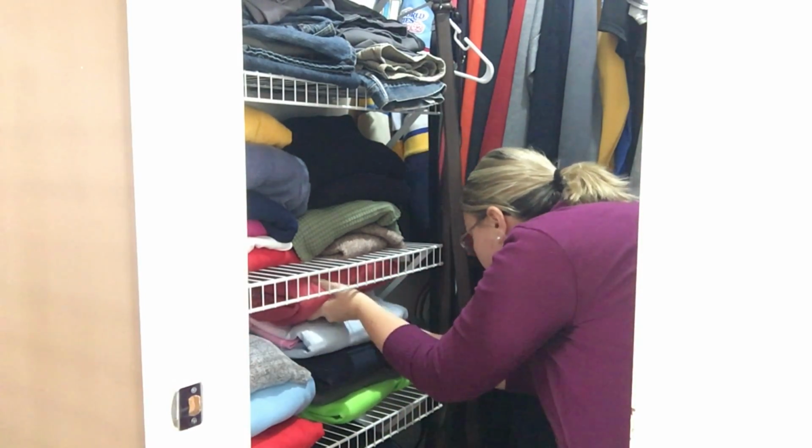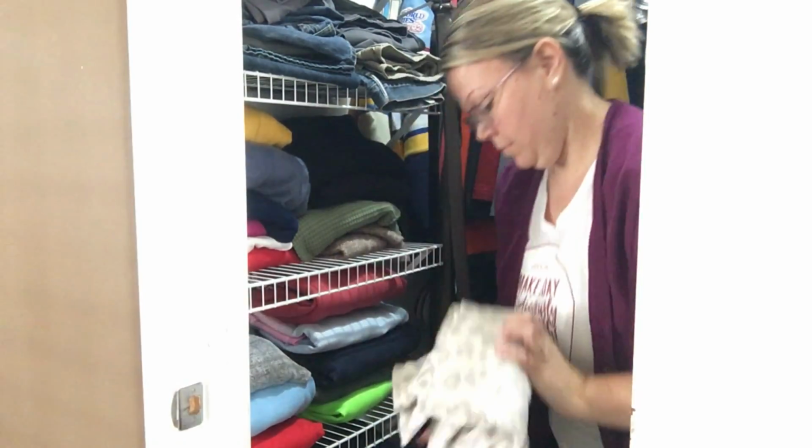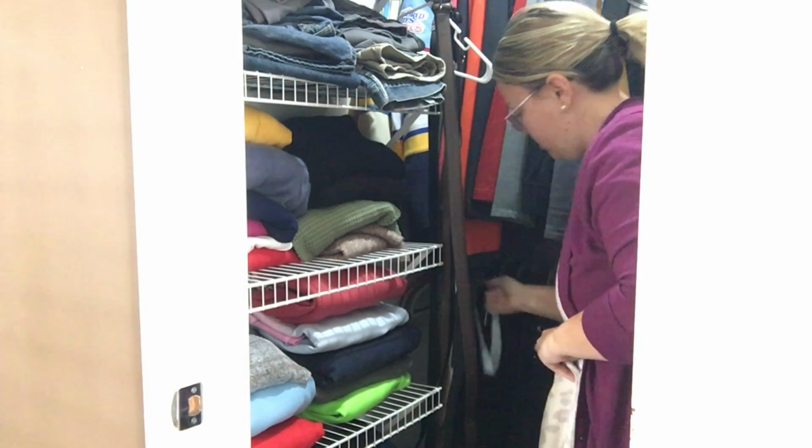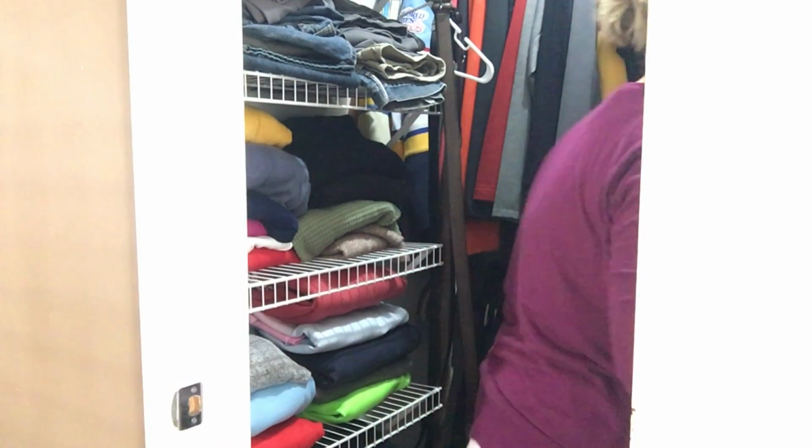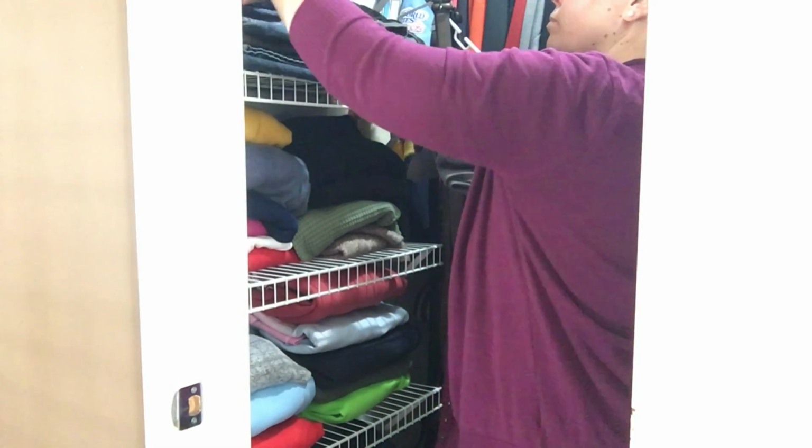You'll see me going through a couple items and sticking them in the back of my closet, and these are the items that now with spring and summer, will not go to the resale shop until the fall and winter season.